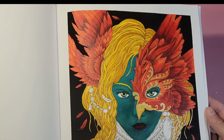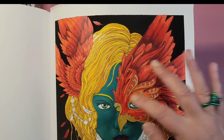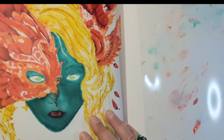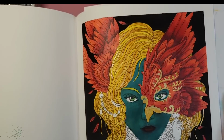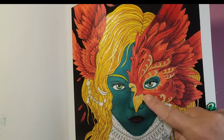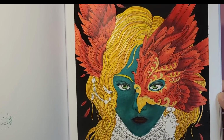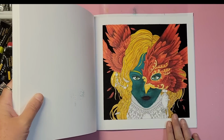So yeah, I think she's been lots of fun. I did alcohol marker base with some blending, as you'll see here. Looks pretty cool on the back too. And used glitter gel pens, the Uniball so far. So yeah, I think it's going to turn out nice in the end. I think it will look cute.